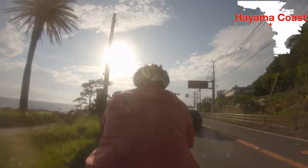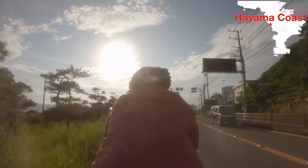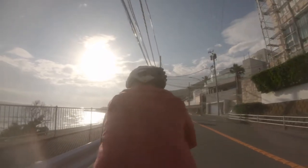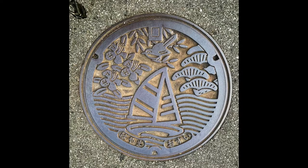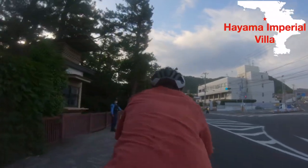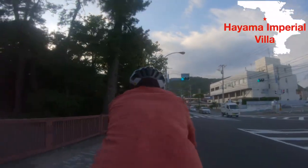I could easily spend a day or even a weekend exploring all the little roads and footpaths that head down to the ocean between Jogashima and Zushi. With over 50 kilometers ahead of me and a fast-moving sun, I flew by on my bike and missed the hidden beaches, shops, and cafes I would like to spend more time checking out at a more leisurely pace.